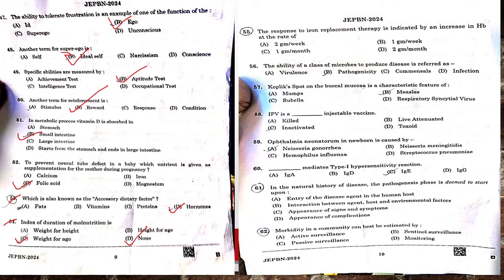তারপর 55. The response to iron replacement therapy is indicated by an increase in hemoglobin rate. এটা 55 এরটা হবে 1 gram per week. Option B. The ability of the class of microbes to produce disease is referred as pathogenicity. Koplik spot on the buccal mucosa is the characteristic feature of option B, measles. IPV is injectable vaccine. এটা হচ্ছে inactivated. Option C.